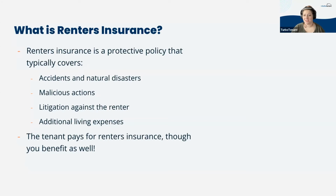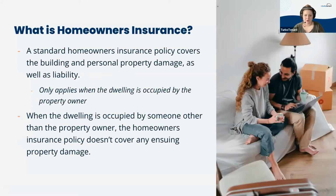Absolutely. Great and tragic examples. So that is why it's important to have both landlord's insurance and renter's insurance. But let's talk about homeowners insurance. That's another important piece of the puzzle, although not one that's going to pertain to you much as a landlord. A standard homeowners insurance policy covers the building and personal property damage, as well as liability, but it only applies if you live in that dwelling. So if it's your primary dwelling, you need homeowners insurance. If it's your rental unit, you need landlord insurance. And it's challenging because they cover similar things.